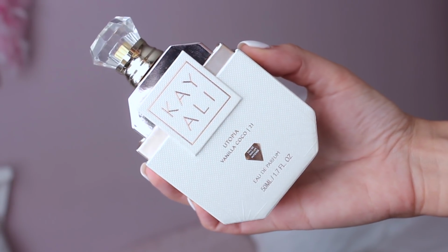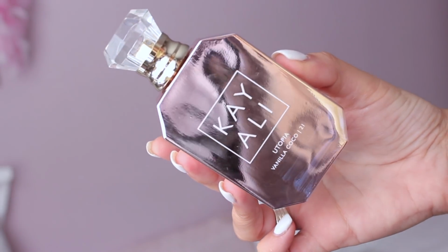So the first favorite is the Kiali Utopia Vanilla Cocoa Perfume. This is an eau de parfum intense. The notes in this are pear, jasmine, coconut, sandalwood and vanilla bourbon. This perfume comes in the most gorgeous packaging. Absolutely fabulous. Look at that packaging. It is like a rose gold mirrored bottle. This is a 50ml bottle.